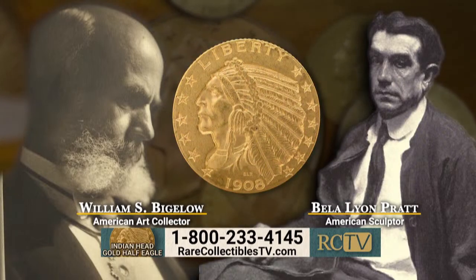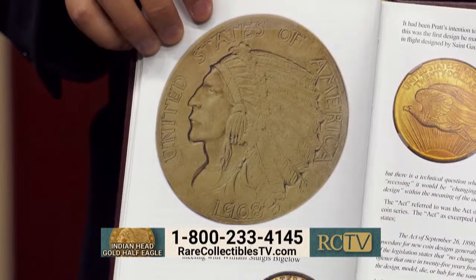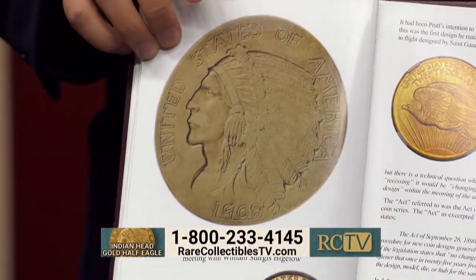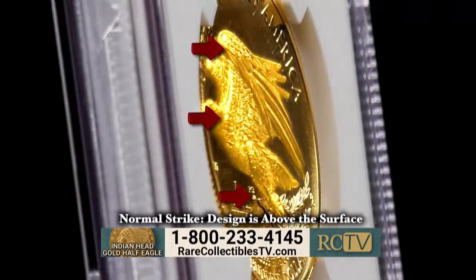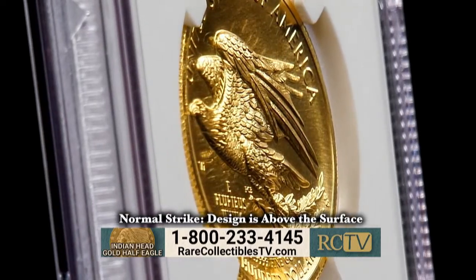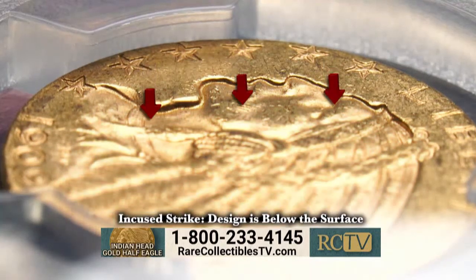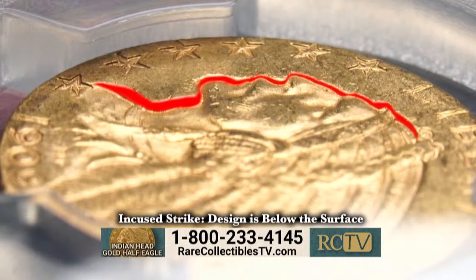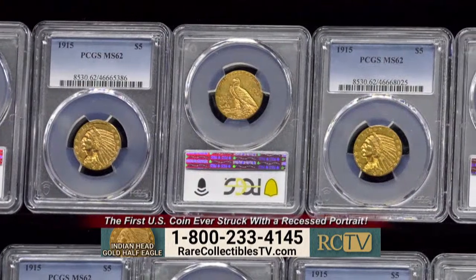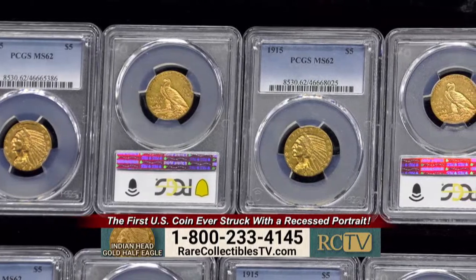Bela Lyon Pratt wasted no time after being asked to create this design, with this very first clay model being made within days after meeting Dr. Bigelow. He envisioned our coins to have a sunken relief. Instead of punching out the fields of the coin to get all the design elements popped out of the piece, we punched in the design elements so that the fields end up being the high points of the coin. This particular design, again, was only used once for the $5 and $2.50 Indian head gold pieces.